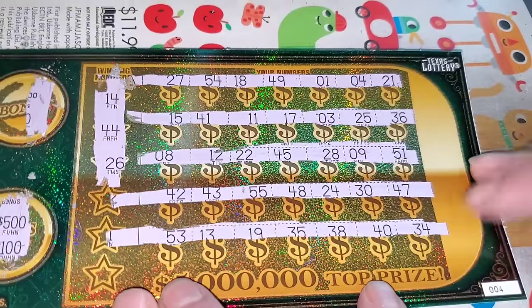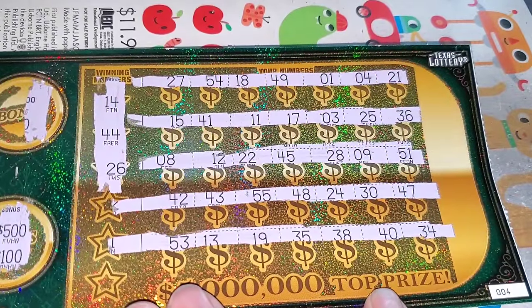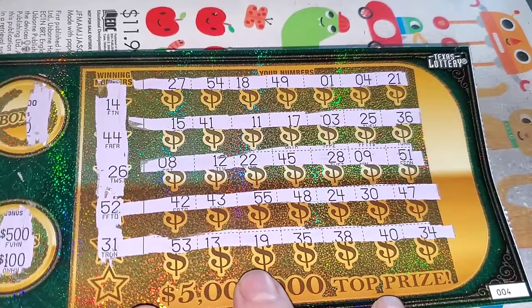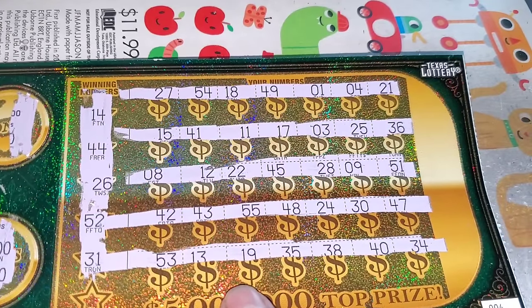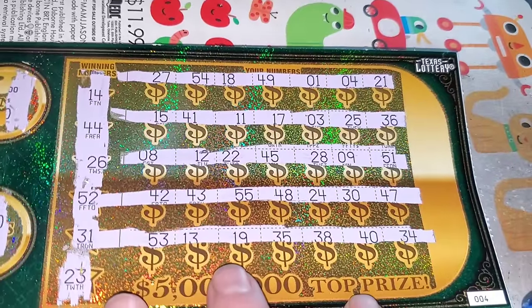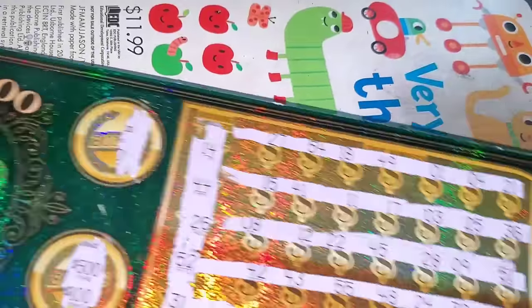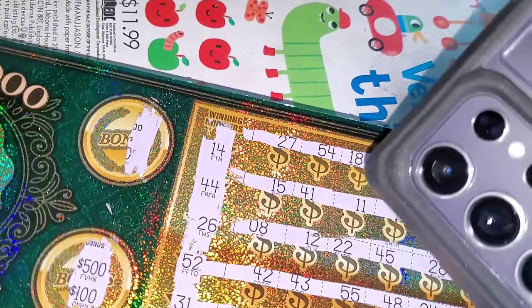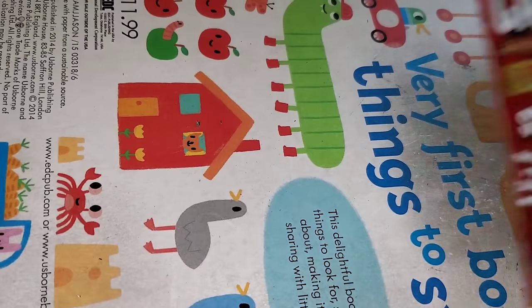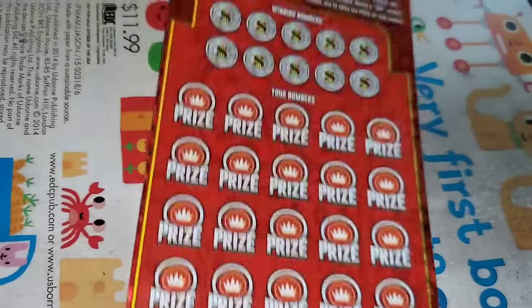14, 26, 44. And 23. Oh, looks like a dud. Yep. All right, last ticket. Cash Real. Ticket 16 lost. Ticket 17, here we go.